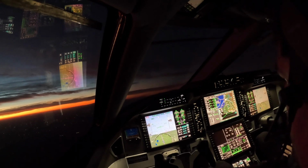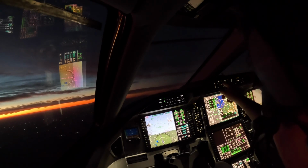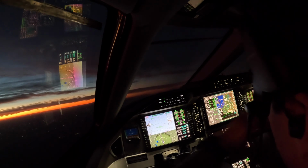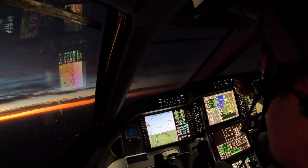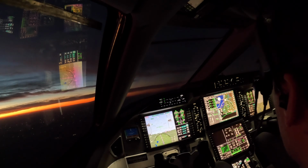Houston, 762 Papa Victor, 189, climbing 230. 762 Papa Victor, Houston Center, climb and maintain flight level 410. 410, 2 Papa Victor. 410 set. Beautiful.